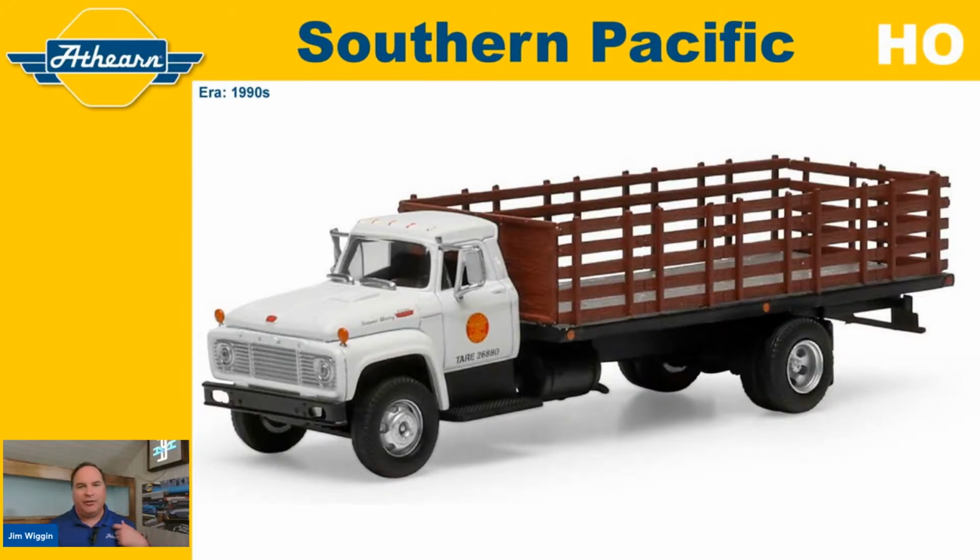1990s, believe it or not. This is Southern Pacific. Yeah, some of the railroads did use these. Why stake trucks? They could put LP canisters in there. They could use them for different maintenance-of-way type things. You could use them for just about everything.